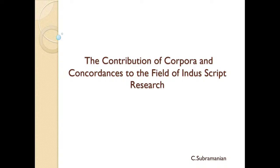All right. Subbu will give us a nice overview of all these kinds of databases and concordances that have come up so far on IndusScript and its research. So, Dr. Subramanian. Thanks, Sitabra. Good evening, everyone. Looking at what Nandini presented, I see this 100-year cycle. Now that we are 100 years from the date of discovery, or at least the announcement of the discovery, of Mohenjo-daro and Harappa, I'm hopeful something will soon happen in terms of deciphering the IndusScript.